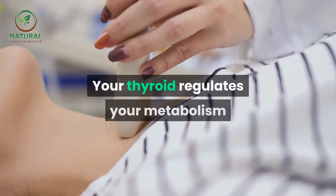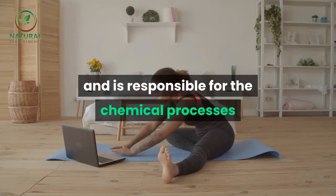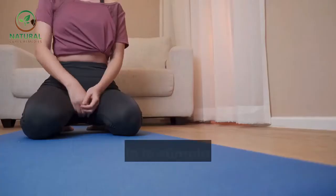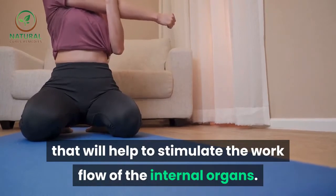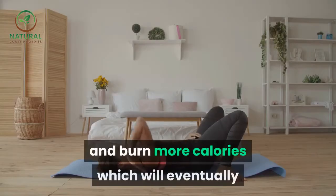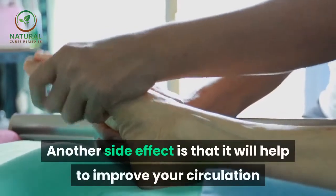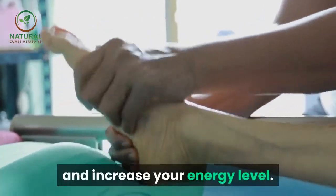Your thyroid regulates your metabolism and is responsible for the chemical processes that transform food into energy. Yoga uses a series of twisting poses that will help to stimulate the workflow of the internal organs. This will cause your metabolism to increase and burn more calories, which will eventually cause you to have a lower body weight. Another side effect is that it will help to improve your circulation and increase your energy level.